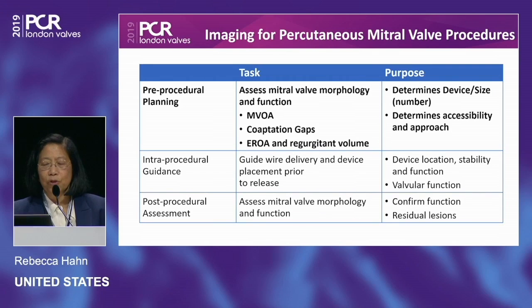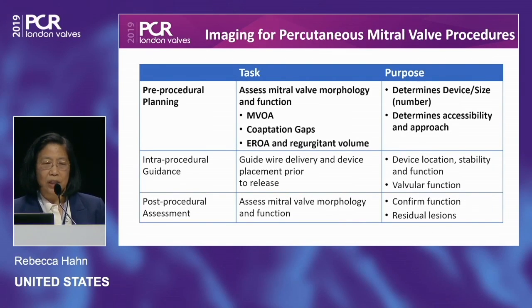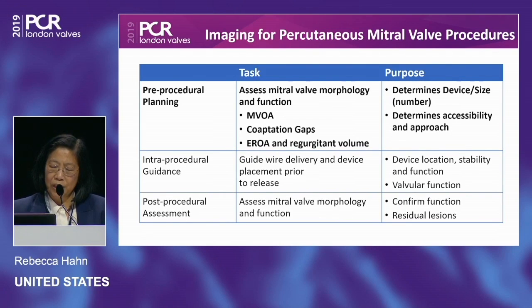disease, because afterwards, the results and success need to be determined in the context of that patient's clinical scenario. So sometimes we'll have torrential disease in a flail that's on a balloon pump, and we may be satisfied with mild or moderate regurgitation in those cases.